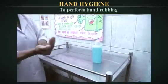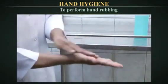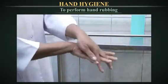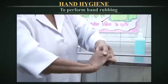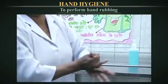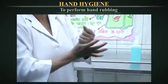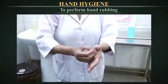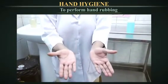Apply a palmful of the product in a cupped hand, covering all surfaces. Rub hands palm to palm. Right palm over the left dorsum with interlaced fingers and vice versa. Palm to palm with fingers interlaced. Back of fingers to opposing palms with fingers interlocked. Rotational rubbing of left thumb clasped in right palm and vice versa. Rotational rubbing backwards and forwards with clasped fingers of right hand in left palm and vice versa. Once dry, your hands are safe.